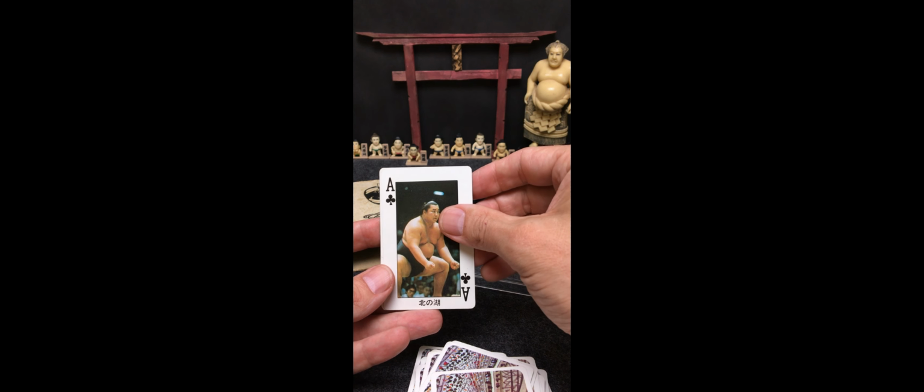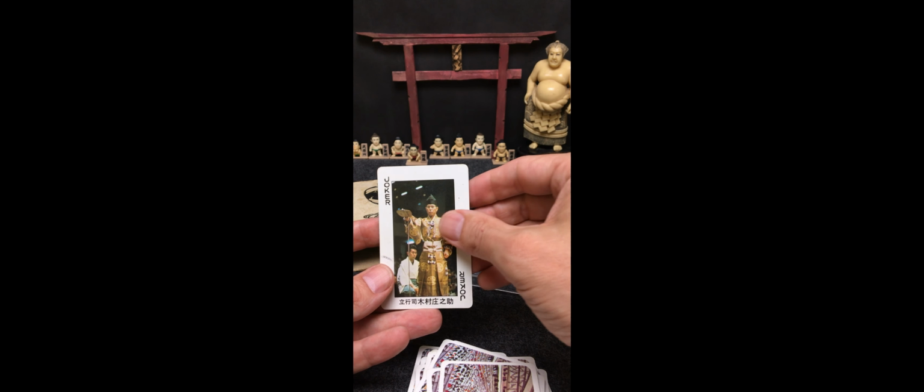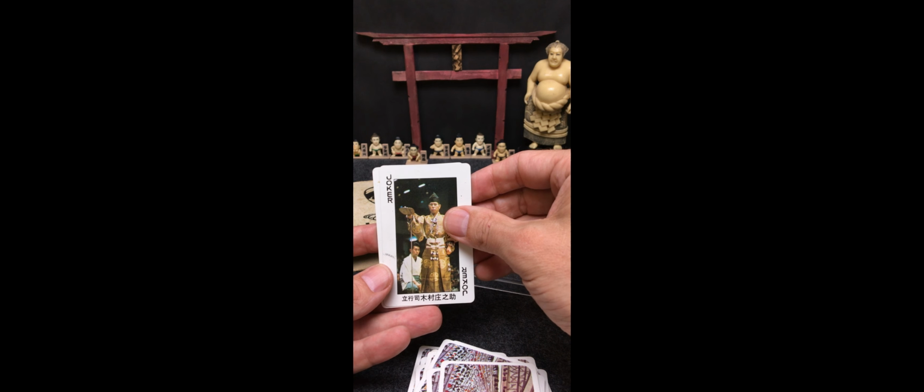Itakiyama. Fujizakura. This is Washuyama. Is that right? Washuyama. And then Kita no Umi. There you go. And then this is Kimura Shinosuke. The Gyojis. And then the blank card. So there you go. 1974 Trump set.